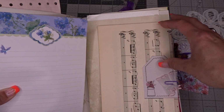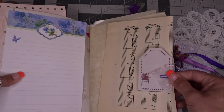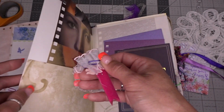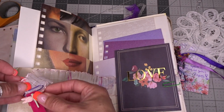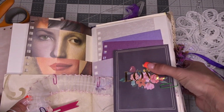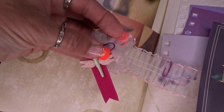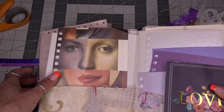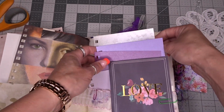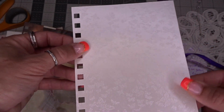She sent me some music paper here. Another cute tag she created. And here she included a little piece of this lace trim. And she made me here a little embellished paper clip. Some more awesome paper. This paper's crazy. And here's even a piece, it looks like, of the wallpaper that she punched. That's awesome.